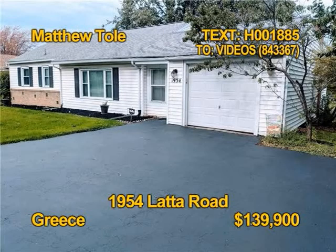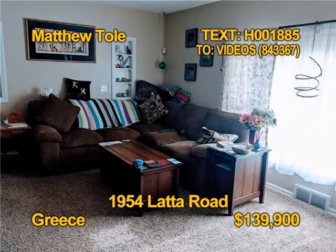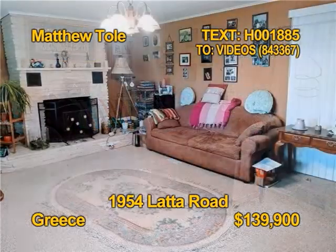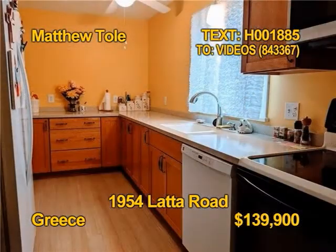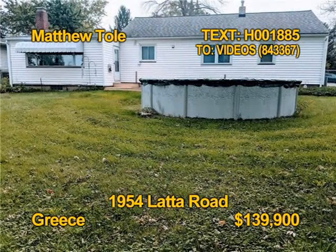This well-updated ranch is in the heart of the Greece School District. Three bedrooms, a full bath, over 1,300 square feet of living space. All appliances stay in the recently remodeled kitchen. Even the washer-dryer remains. The yard offers a private deck and your own pool. Contact Matthew Toll for all the details.